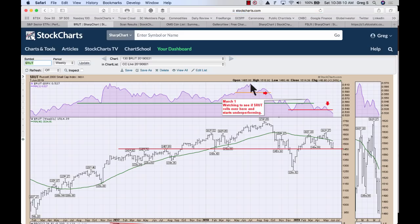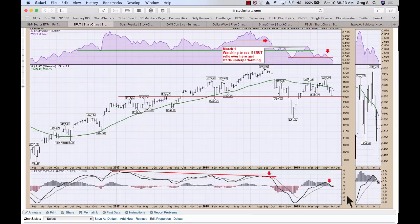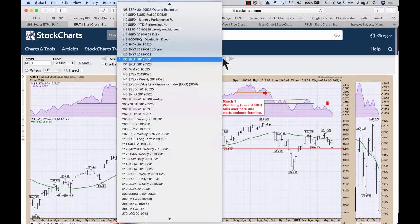Okay, looking at the Russell itself, I still don't like this underperformance on the Russell. It closed at very low underperformance, and typically that's been a sign of the market breaking down. So the fact that the Russell didn't rally is concerning. PPO weekly below zero. Now again, if it's going to turn and bounce right here, that's extremely bullish. So that's what we'd be watching for as a follow through this week.